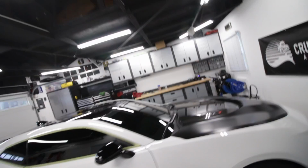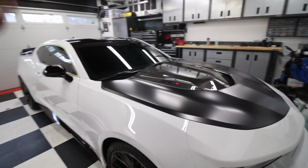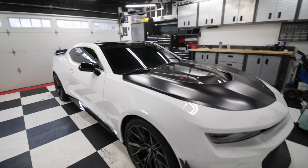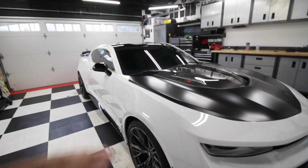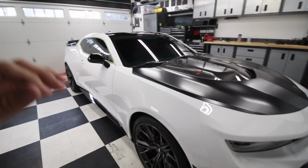Good morning, guys. We are back out here ready to get on the ZL1. Today is the day we're going to be polishing this bad boy out, getting everything ceramic coated on it. Before I do so, I want to give you guys a quick rundown of the car, what we're up against here. You guys saw earlier, the swirls and scratches. It's very minimal. It's nothing too crazy.